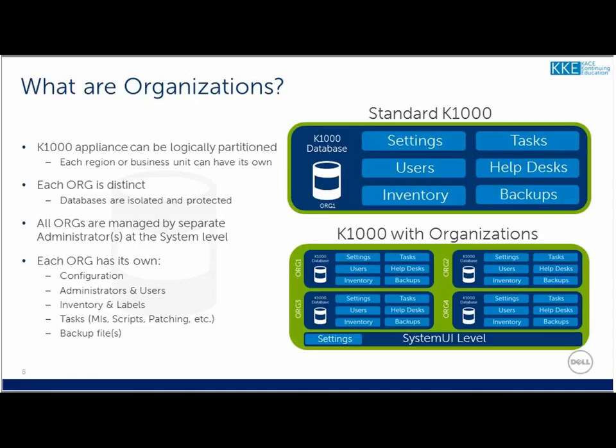So those concepts I mentioned, what are organizations? What is this feature, right? Well, right now, if you don't have it enabled in your K1, then you have essentially one single K1000, one physical or virtual K1000, and one logical K1000 riding on that physical or virtual hardware, right? Well, if you enable the orgs feature, then you can essentially carve up your K1000 into multiple logical K1000s.